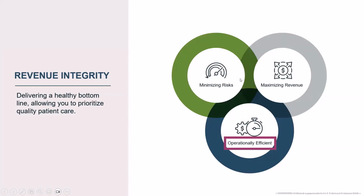Maximizing revenue. At the same time, you want them to go out compliantly, but you want to make sure that you're getting the highest level of reimbursement you're entitled to. And I think all of us are doing a pretty darn good job at these top two. Where we're really having an issue is staying operationally efficient.